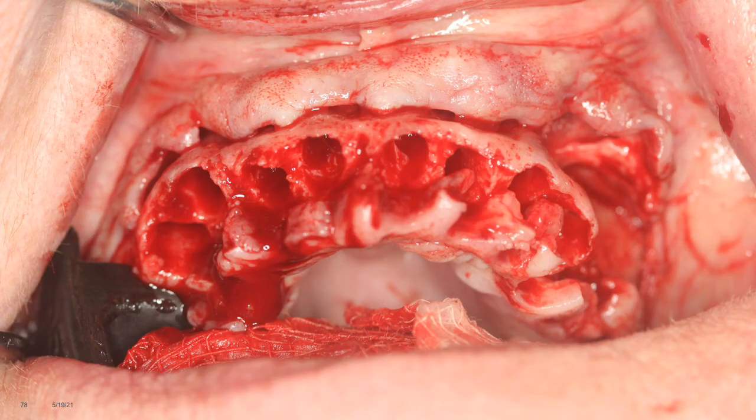As I mentioned, the first step that we do is we take out the actual teeth themselves, and we want to reduce the actual bone. As I showed you in my previous slides, if you just put your implants in here, when you put all the prosthetics on top of the implants, you're going to have this prosthesis dangling below the actual lip line. They're going to see all the metal pieces.